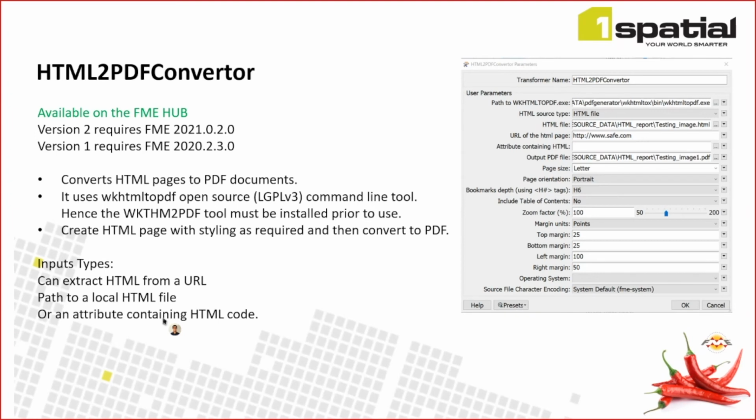The workflow to using this transformer is that you would calculate all the values that you require to put on the PDF page, convert that into an HTML page, and use this transformer to convert the HTML page into a PDF document. This converter will internally use the wkhtmltopdf command line tool. So you need to have this command line tool installed or available for this transformer prior to using it.